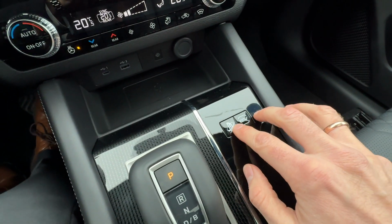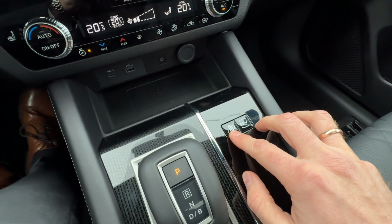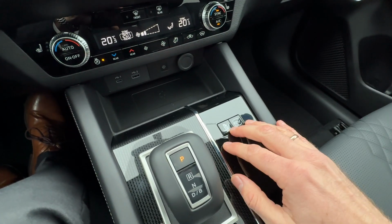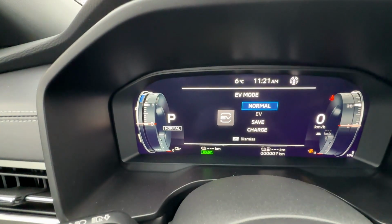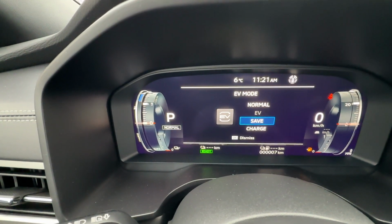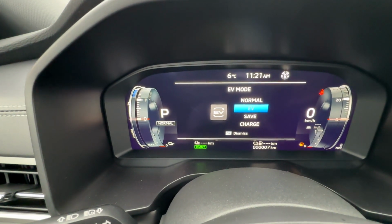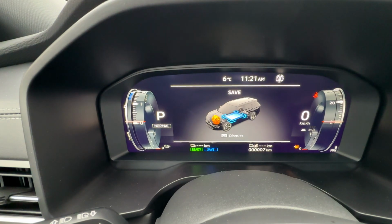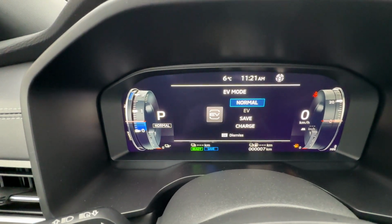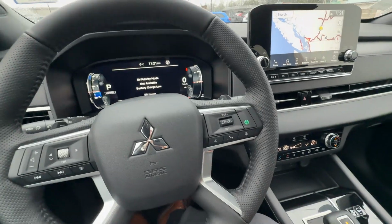And these two buttons are exclusive for PHEV. So this is innovative pedal, one pedal drive, so you have brake and gas in one pedal almost. And this one is the EV selector. You can change which mode you want to be in: normal, EV, save, or charge. So normal would be normal driving, EV prioritizes EV, and then save, you can actually save the battery for later usage, and you can charge the battery as well. So I've done some tests on charging the battery. Works like magic.